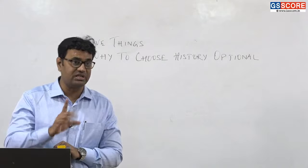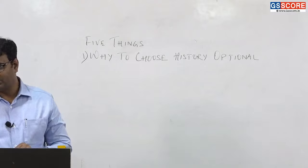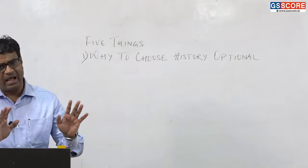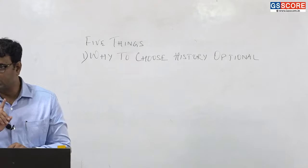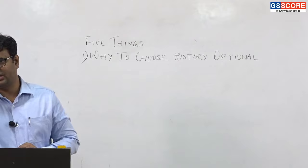In GS, I'm telling you, normally all the candidates will score more or less the same, except with respect to certain subjects like ethics. In ethics and integrity, there's a variation in marks. In essay, there is certain variation in marks. But if you look at paper 1, paper 2, obviously marks are almost average for every candidate. Then what makes the difference between a topper and a candidate who has scored the last cut-off rank? The difference is with respect to your score in the optional subject. So scoring 300 plus is not a challenge in history, provided the right strategy and right approach is adhered to at least for 5 months. Clear? The work is done.